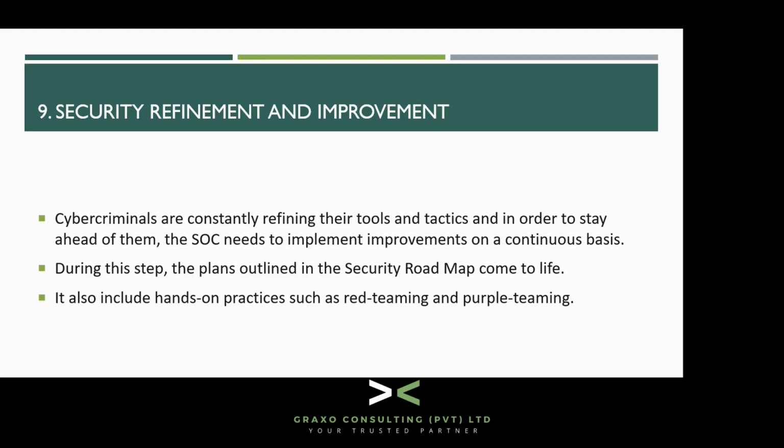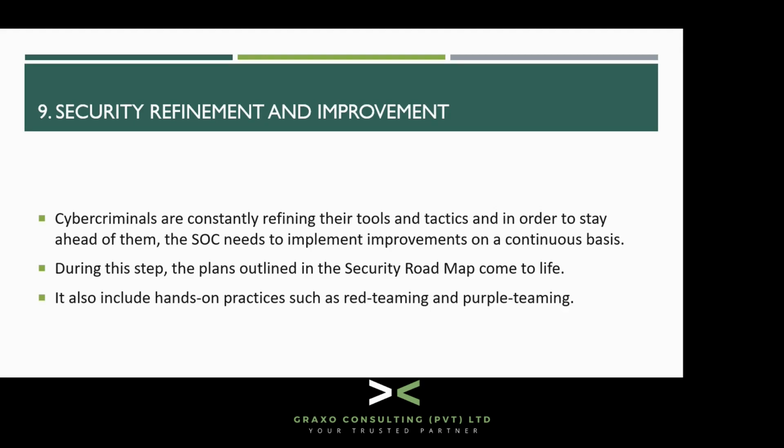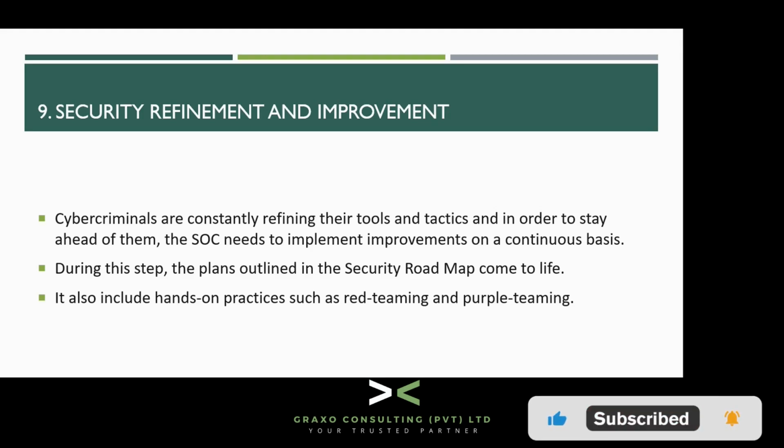You must have heard about red team and blue team. So if the red team is working more, obviously in order to protect the system, the blue team also has to put in more effort. So as the attacks are advancing, we have to do more effort in order to protect our organization.